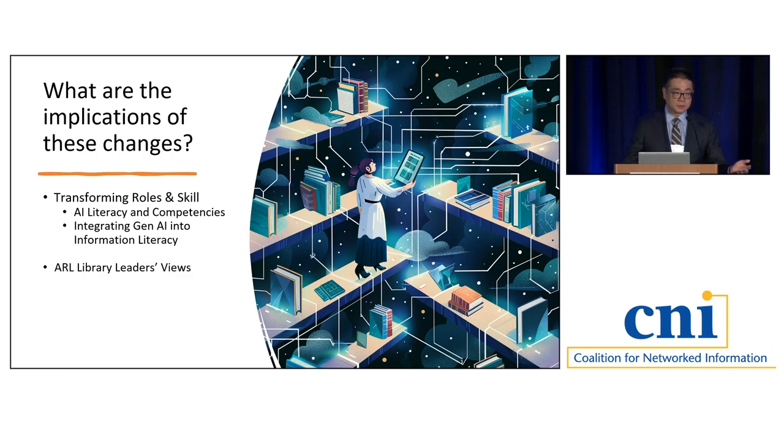And in the survey, people who paid for premium subscriptions of AI tools like GPT-4, which was, by the way, less than 7% of the respondents, had higher levels of AI literacy and confidence in using AI tools, which makes sense. They probably use it more.